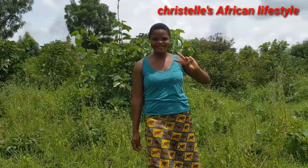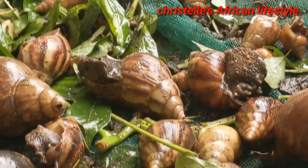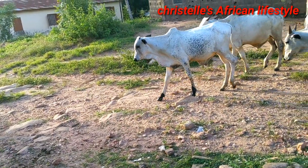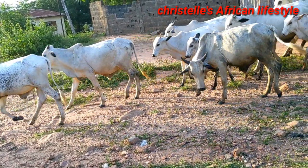Like, oh my god, look at the nature. Everything looks so beautiful. Everything is so green. And look at this, I created a snail house. Oh my god. And here we have some cows and we are taking them for grazing. They are going to graze and we are behind them.